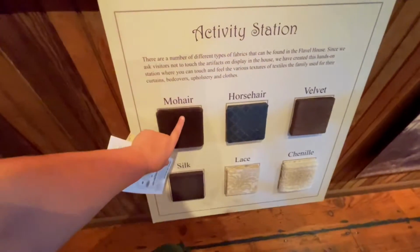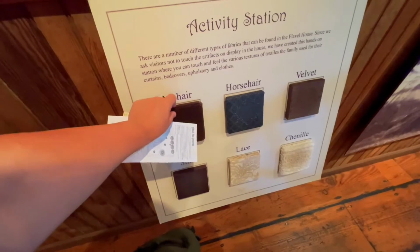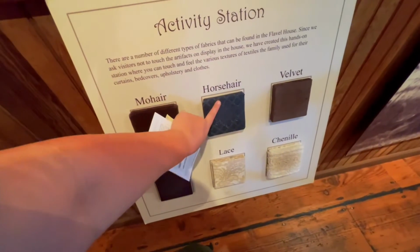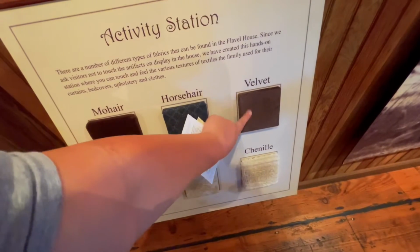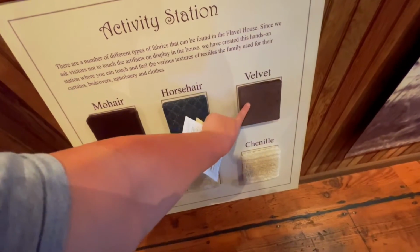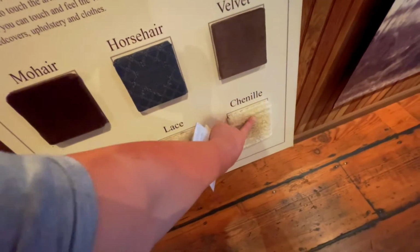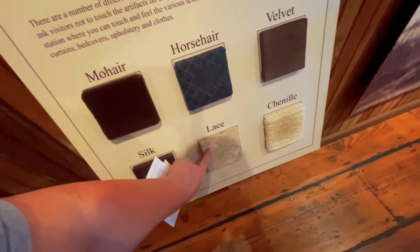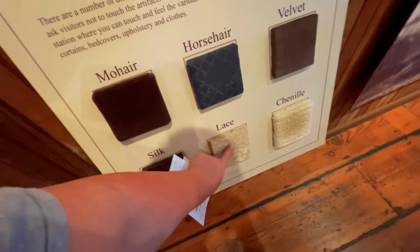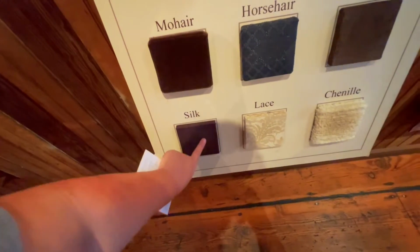So here is a mohair, ooh, very interesting, almost like a velveteen feel. A horsehair, that one is very tough and brittle. A velvet, which is a bit more soft than the mohair. A chenille, which is a longer hair, and this one looks like a corded chenille, so that's very interesting. Of course, lace is extremely delicate, so I can see why they wouldn't want us to touch that in the home. And then silk, very satiny and smooth.